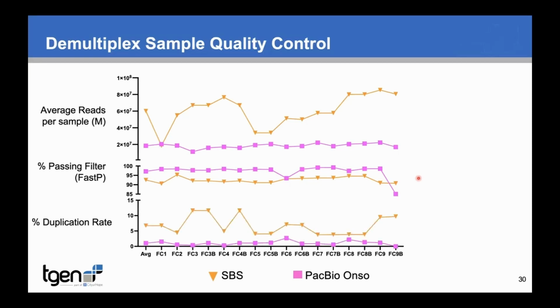The other really interesting metric that was kind of a surprise to us is this percent duplication rate. You can see that the PacBio Onso has a much lower duplication rate than the SBS. This really surprised us because these Onso samples went through even more PCR than the SBS did. We've reached out and PacBio has confirmed that they're seeing this consistently, not just across our projects, but others as well. I think that was a little bit of a surprise, and it's a potential real benefit because we are able to use more of the data.